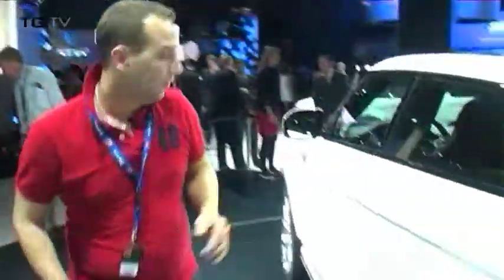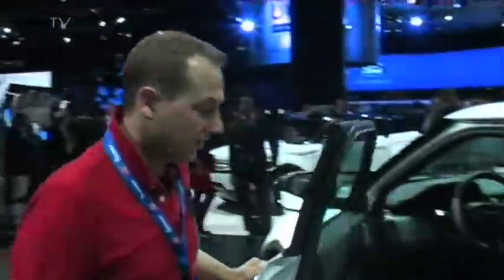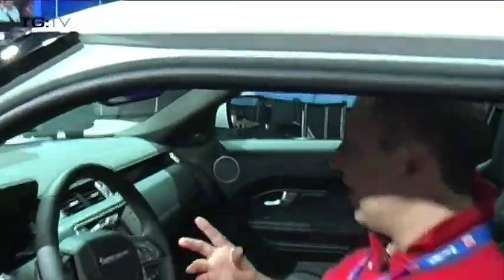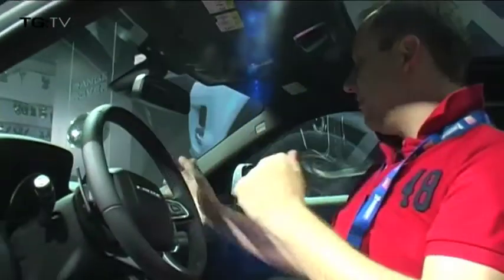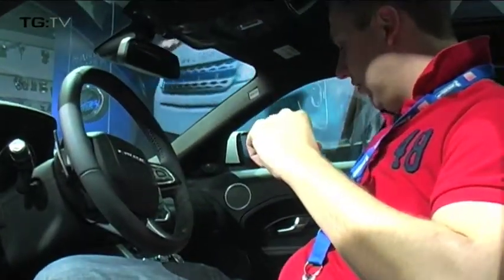So for instance, massive boot still, so still plenty of room for the things that Range Rover drivers put in their boot, you know, like kids and nannies. It's still going to remain a 3-door, and this is absolutely stunning inside. It's a totally new design for Range Rover, very sporty, everything wraps around actually in this space, but then you've got this huge center console that goes through.